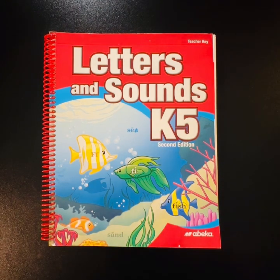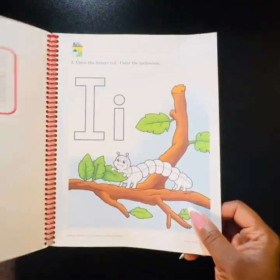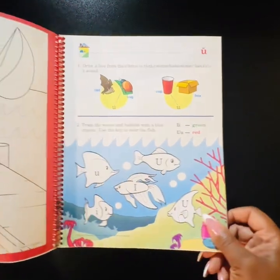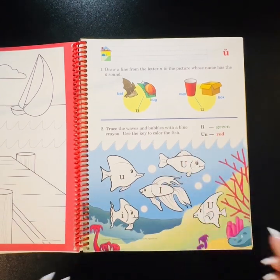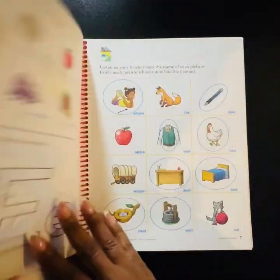You probably don't need it for kindergarten, but again, it was my first time homeschooling. Even though I was a former teacher, I was super nervous and wanted to make sure that I was doing things right. But I want to show you what the pages look like. They are absolutely beautiful. I told you in my last video that I love how colorful the pages are. I just love the artwork in these books. Okay, so the students' pages look like this, and if you get the teacher's guide, your book will look like this, and it'll show you the answers. So I think that's pretty cool.